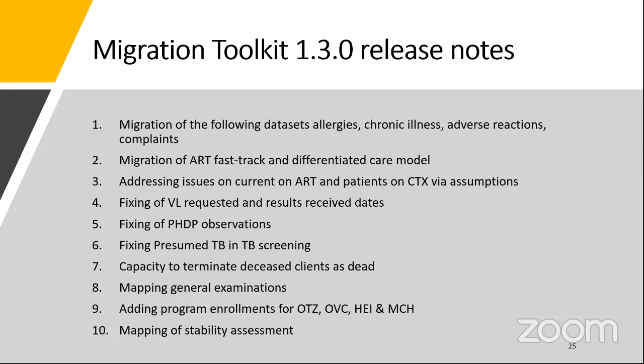One of that was some of the data sets, especially in green card encounters, were missing, like allergies, chronic illness, adverse drug reactions, complaints by patients. So all this has been addressed and fixed in this version. Then there was the issue of ART fast track patients and differentiated care model that was not correctly addressed in the previous versions of the toolkit. We have fixed this and tested it.